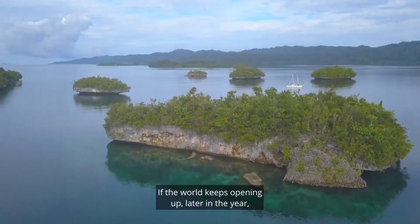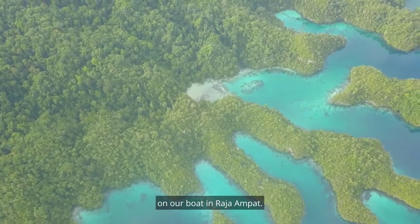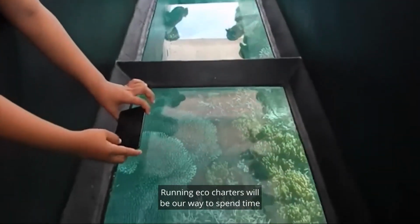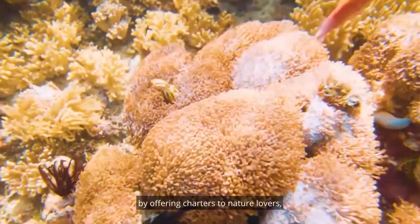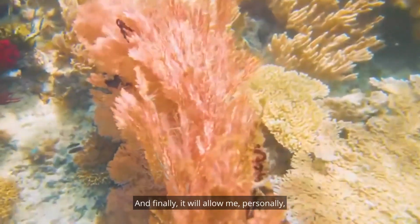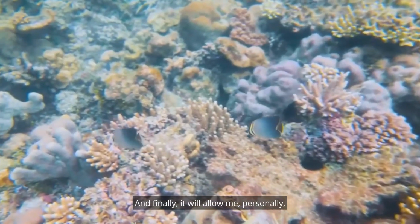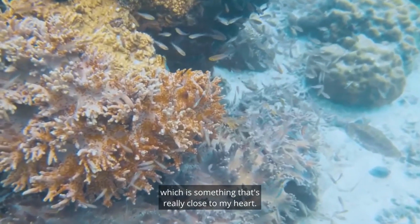If the world keeps opening up, later in the year, we'll start offering eco-charters on our boat in Raja Ampat. Running eco-charters will be our way to spend time in Raja Ampat and to cover costs by offering charters to nature lovers to showcase a more sustainable way of running boat charters. And finally, it will allow me personally to continue reef conservation works with the local people, which is something that's really close to my heart.